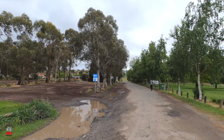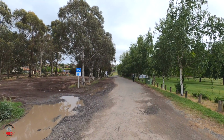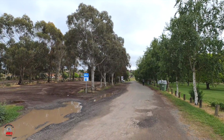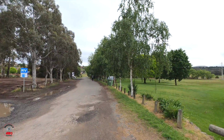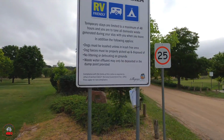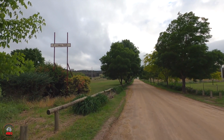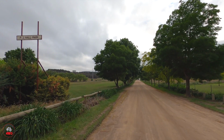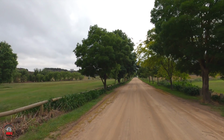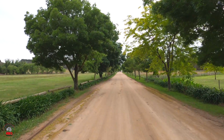Now I won't go down that road, but trust me on this, if you go down there where that gentleman's heading, just where you can see a little car in the distance there is the amenities block, and it has all the usual stuff that you would expect from an amenities block. It's got the toilets, but what you won't expect, especially for free, is warm showers. So you can go down there, grab a shower, and all is fine with the world.